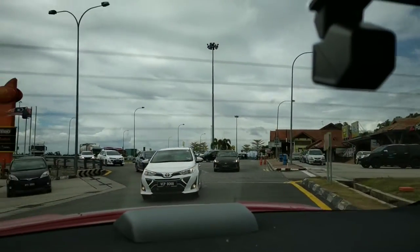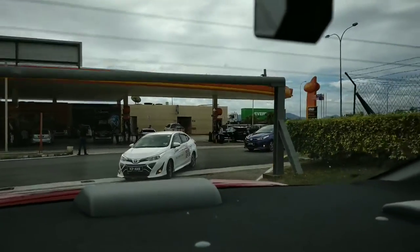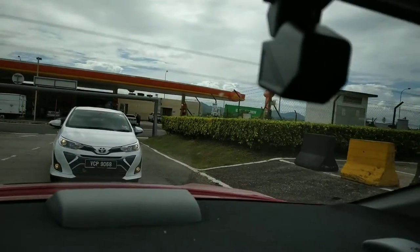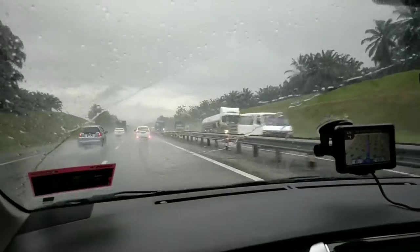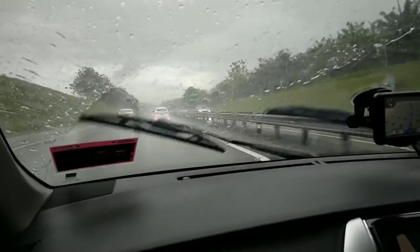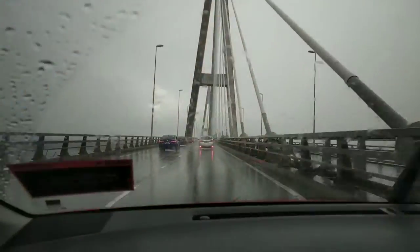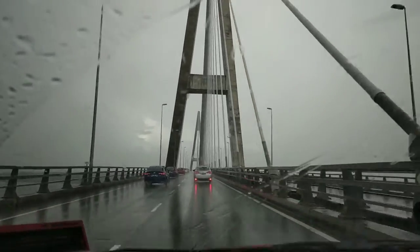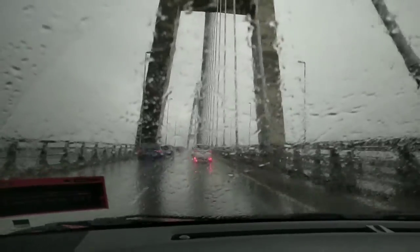Quite a good mix in the end, as you can see from the videos, we did highway driving, city driving, and in fact it rained heavily here in Desaru at night, and we did a little night driving in the wet. So we've understood how well the car performs.